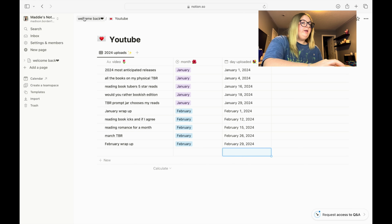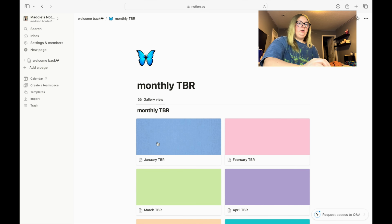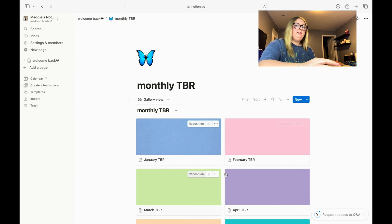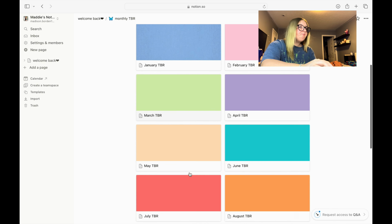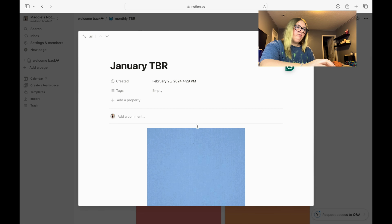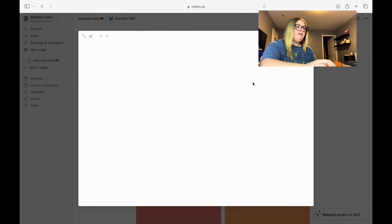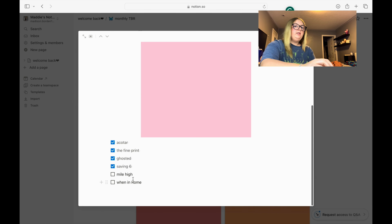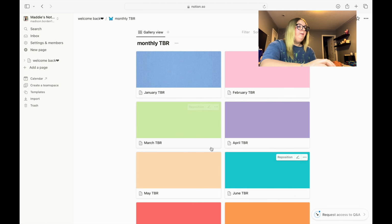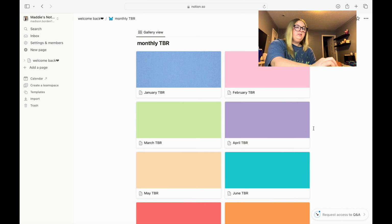Then we go back and we have my monthly TBR. Like I said, this is the gallery view I was talking about, and I showed you guys how to change everything. But I have all the way from January to December. When you click on it and scroll down, we have my TBR from that month and if I read those books. And then we'll do February. Same thing, except I didn't read Mile High or When in Rome. And then we have my March TBR, and these are the books that I chose for March in my TBR video. And then I will fill it out for the rest of the months, and that is all that is on this page.